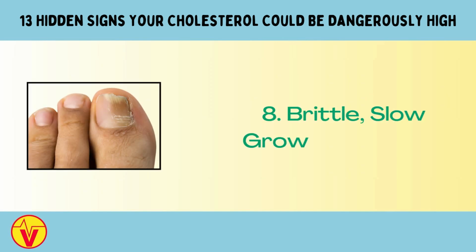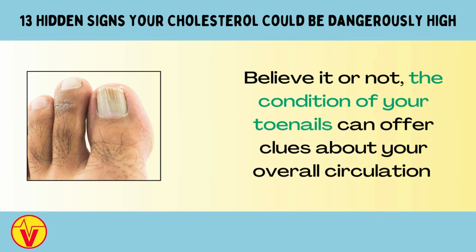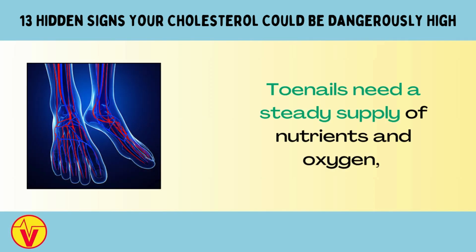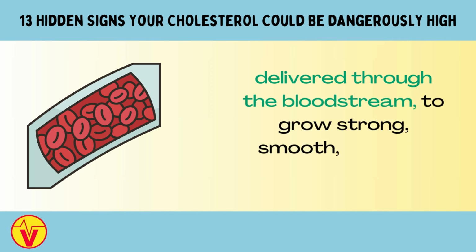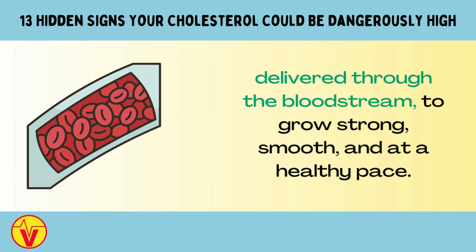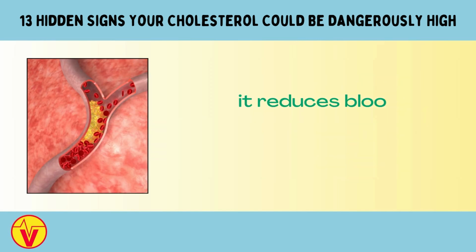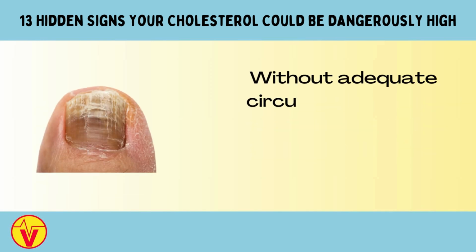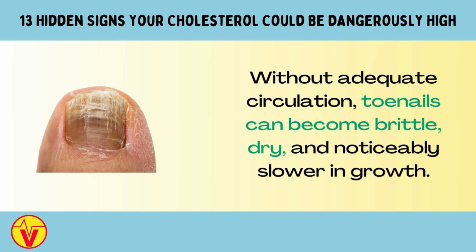8. Brittle, slow-growing toenails. Believe it or not, the condition of your toenails can offer clues about your overall circulation. Toenails need a steady supply of nutrients and oxygen, delivered through the bloodstream, to grow strong, smooth, and at a healthy pace. When high cholesterol causes your arteries to narrow, it reduces blood flow to your extremities, your toes included. Without adequate circulation, toenails can become brittle, dry, and noticeably slower in growth.